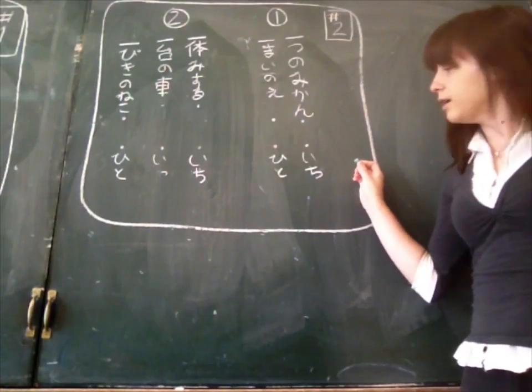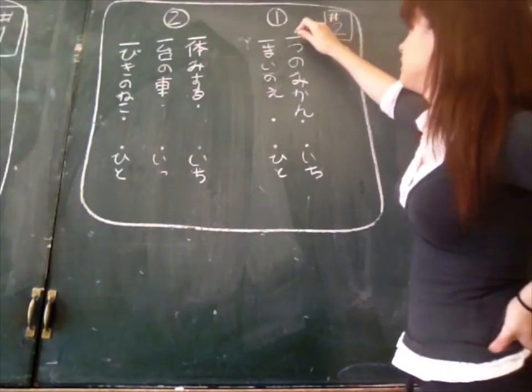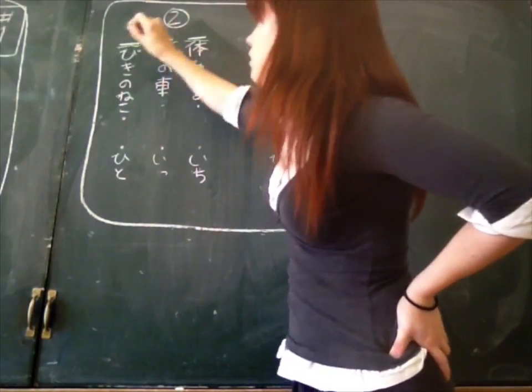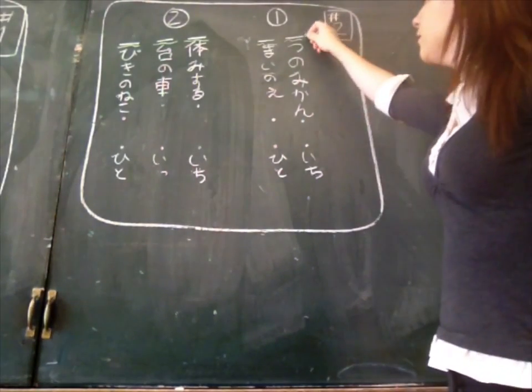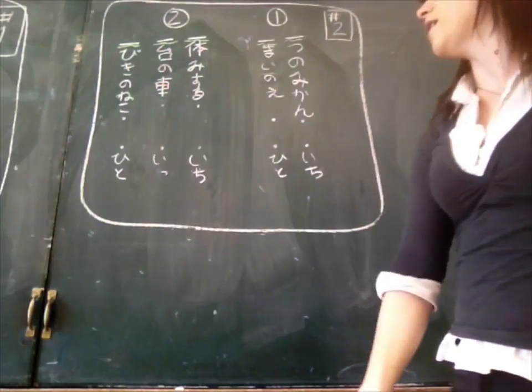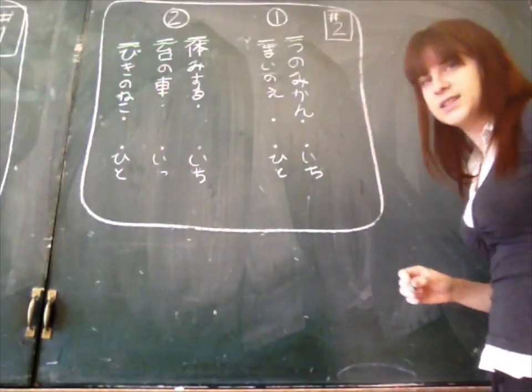This exercise is very similar, except this time we're solely focusing on ichi, itsu, hito. So, your job is to play a matching game. So for number 1, we'll match these 2 sentences to their proper readings down here. Number 2, you've got 3 choices and 3 sentences.